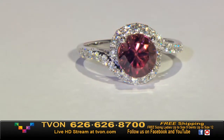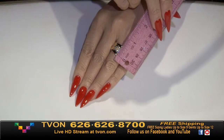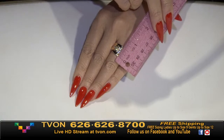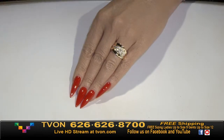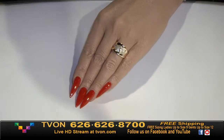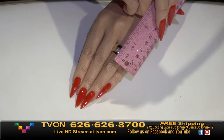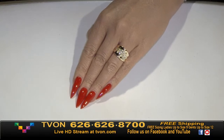Here's that ring we just had a moment ago. I'll hold the ruler up to the widest point down the middle here so you can see right like that. It is just over a half an inch, and that's, again, the widest point. It does taper nicely. And then the zircon, I would think that one's going to be gone in a hurry. But I would say, yeah, Jason, it's just a little over a half an inch at the widest point there, right about there. Thank you. So, does that help out?